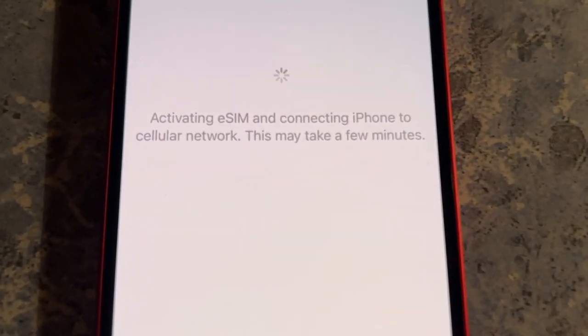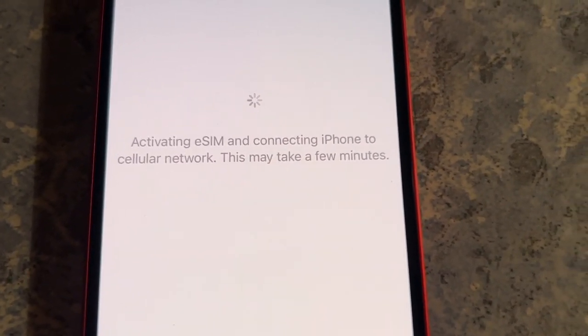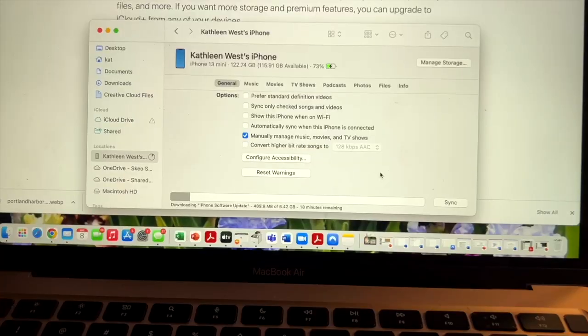Okay, so I'm getting really nervous because I just turned on the phone and started setting it up, and I was gonna transfer the data from Kat's computer over to this. And I'm down in Mexico and it says activating eSIM and connecting iPhone to cellular network. I thought that's what happened at the Apple store. And that sounds like the specific thing that cannot happen in Mexico that has to happen in the United States. So super nervous right now that I took a trip all the way to the United States and didn't get done what I needed to get done.